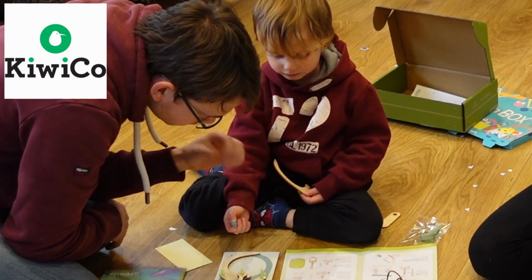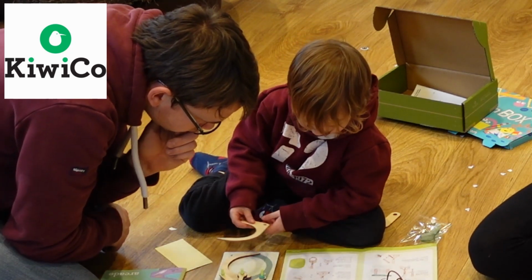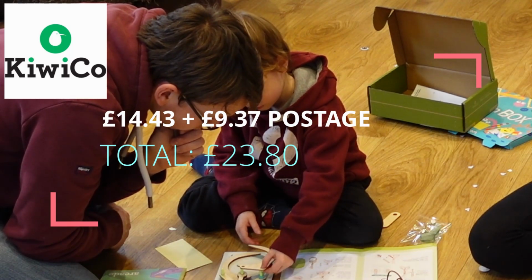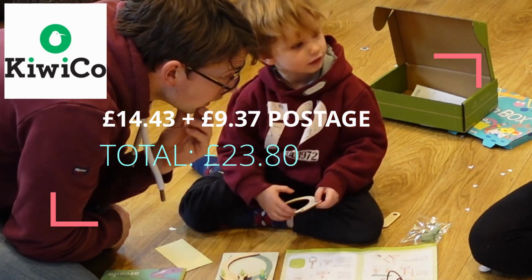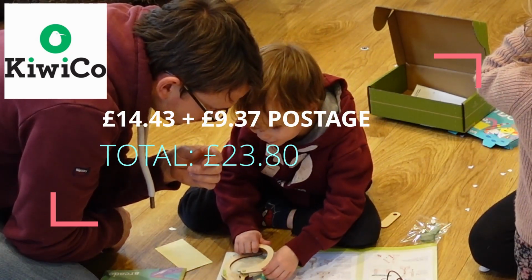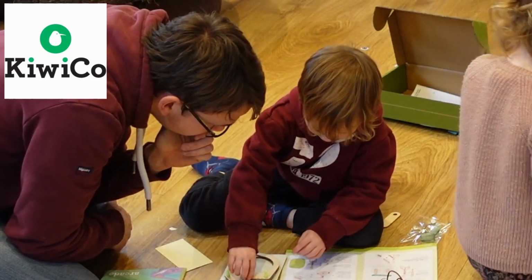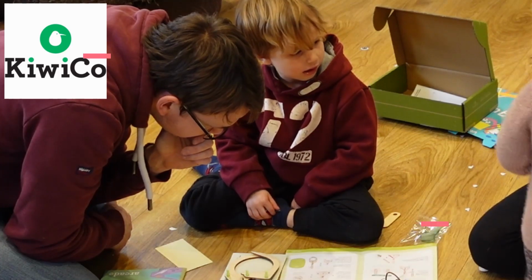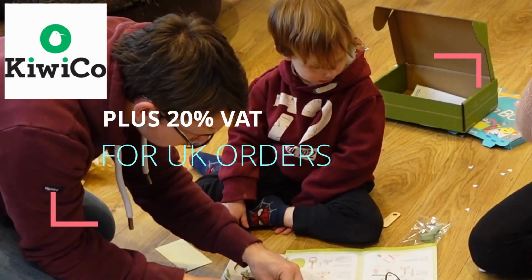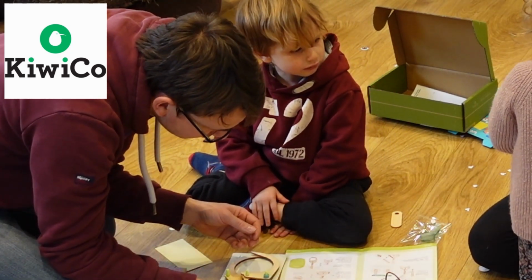The only thing I would say is it was quite expensive because it's shipped from Canada. If you're subscribing, it's £14.43 per month, but it goes down to £13.38 if you commit to 6 months and £12.26 if you commit to 12 months. But the postage is £9.37, as I say, because it comes from Canada. And also I saw on their website that they now have to add 20% VAT for UK orders following Brexit. So it actually ends up really quite expensive. So it would be a total of £26.69 for a box.